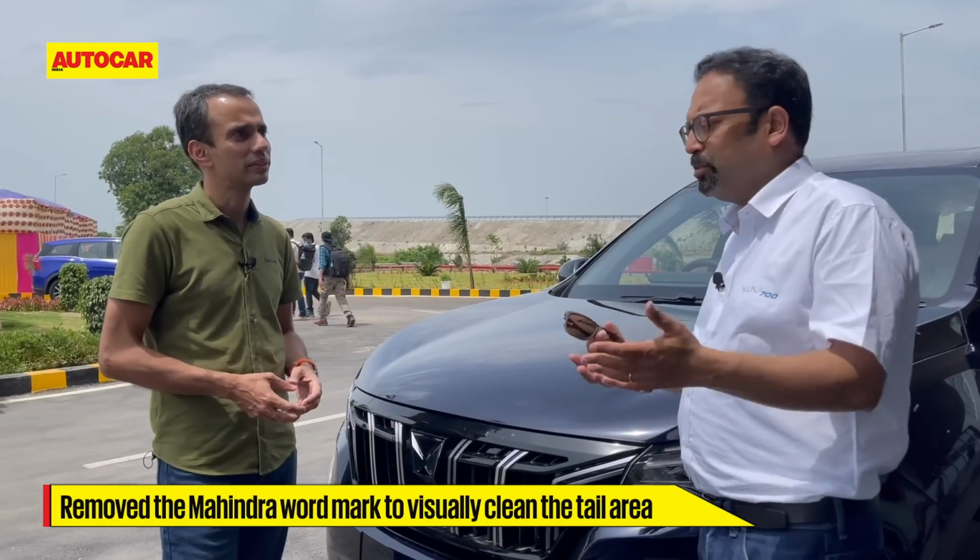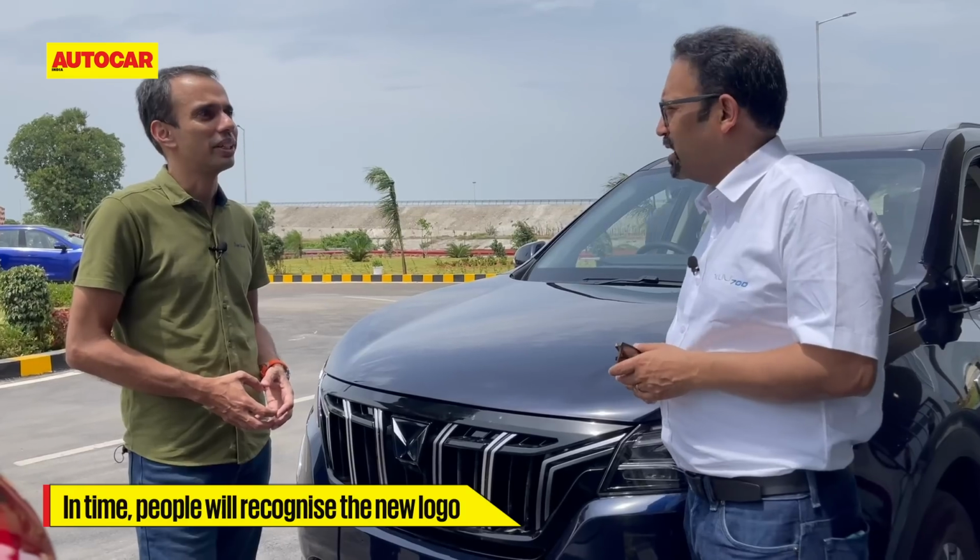As we start communicating, people have seen the pictures of the car and the logo for just a couple of days now. But as we see more and more, it'll grow, and people will understand what it is.